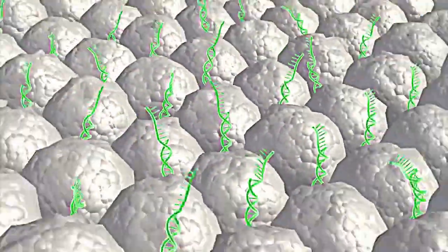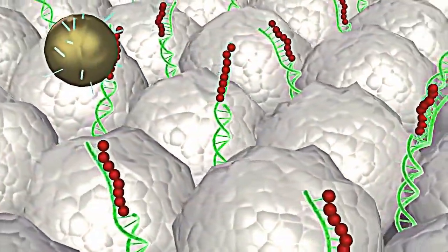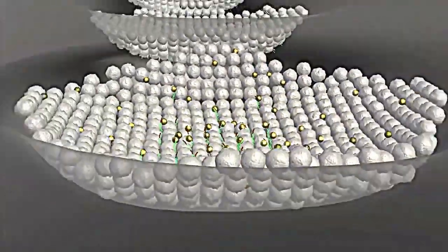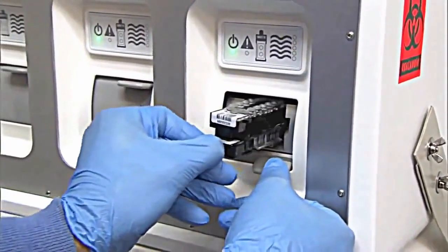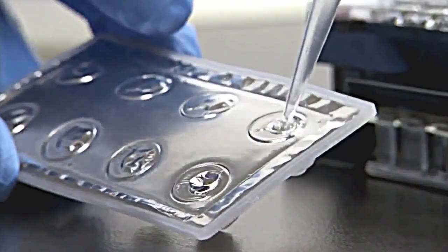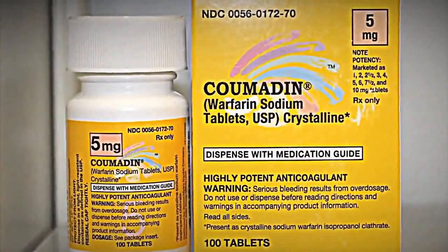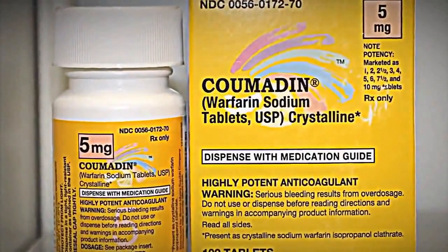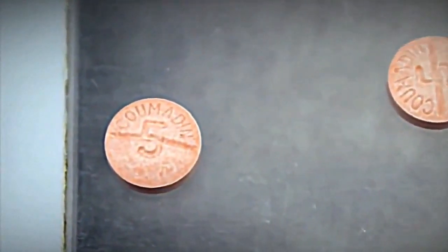This test can actually read the letters of my DNA, and using gold nanoparticles, it flags variations that might make me unusually sensitive to particular drugs, or even mutations that signal heightened risk for disease. Less than 2 hours after drawing my blood, the results are in. It turns out that the test has some interesting news for me about my sensitivity to a blood-thinning drug called warfarin, or Coumadin. It's commonly prescribed to stroke and cardiac patients. It's a potentially life-saving drug, but if the dosage is wrong, it can cause fatal bleeding.